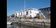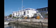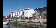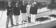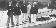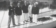You can't see it from here, so we've included a couple of pictures. The building has been designated by the city as a heritage building. Many of Canada's best Olympic and international sailors have come from the RCYC, and its junior sailing program continues to train young sailors, beginning at age 7.